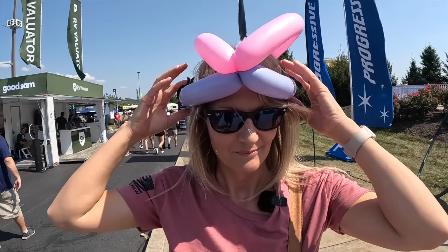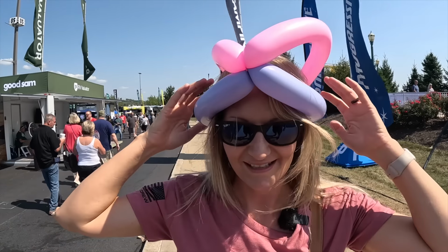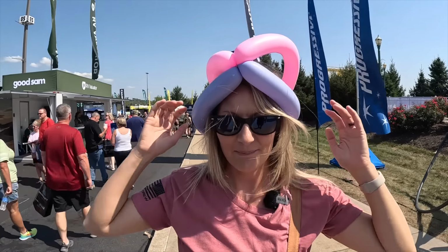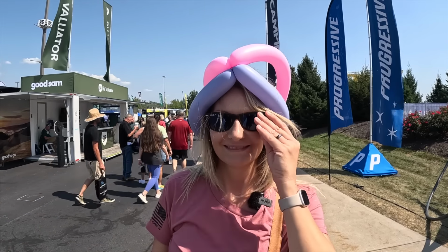Hey guys, you're bound and determined to lose that thing. It already went flying once. I need to pull it down under my ears. That's the key. You made that poor girl make that. There's a girl there making balloon animals for donations.